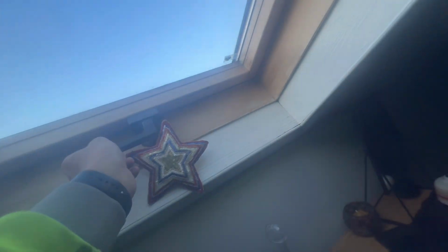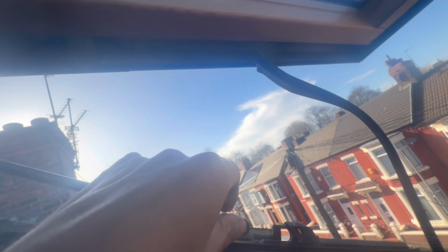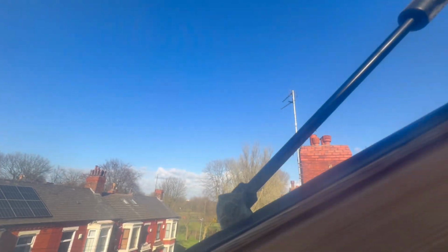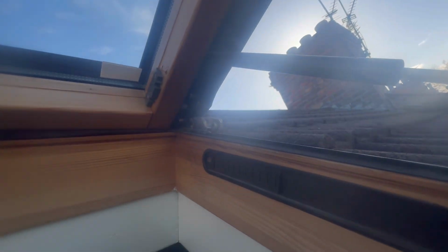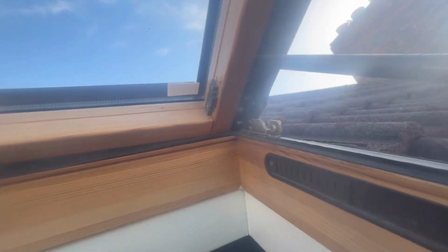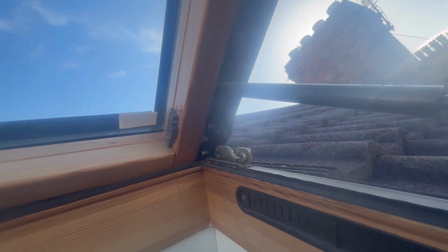As you can see, I can hear wind coming through here, and as I've opened it up, the gas strut bolts come out, so I could maybe go and get a bolt and put it in now. However, I think there's a big issue. Because, look at that, yeah. Oh, it's snapped, hasn't it? Look at that.